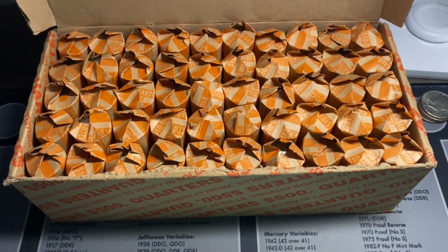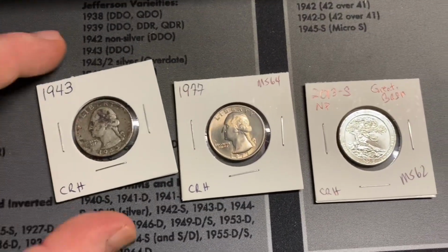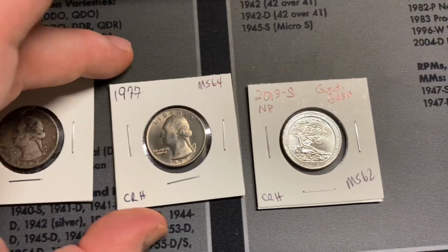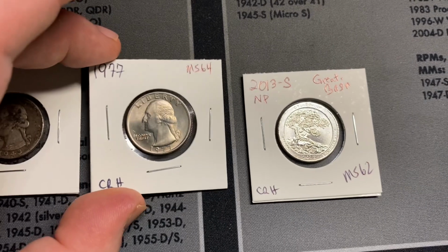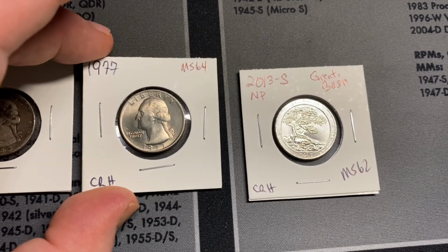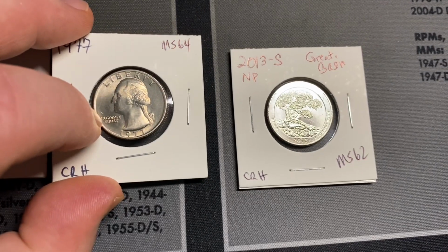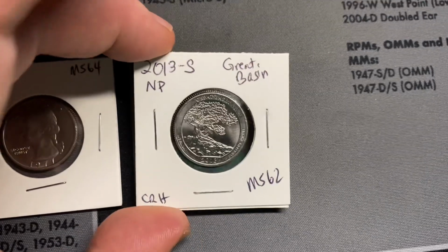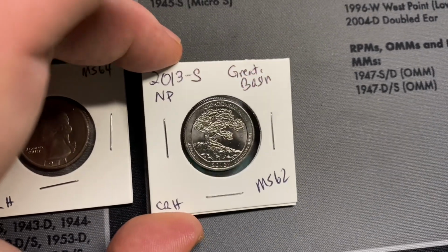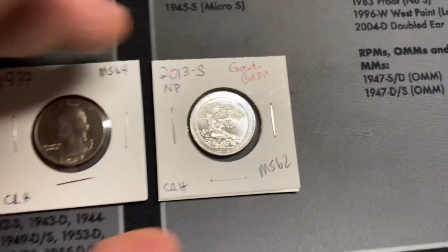And collectors, that's a wrap for this hunt. We went through all 50 rolls and we had three pretty cool finds. 90% silver, 1943 from Philadelphia. Look at this 1977, I'd say MS64 at least, maybe higher, but there's a little impairment right above the In God We Trust. So I think that's a correct grade. And then this not intended for circulation, 2013 S Great Basin. This is out of San Francisco. And there you go.